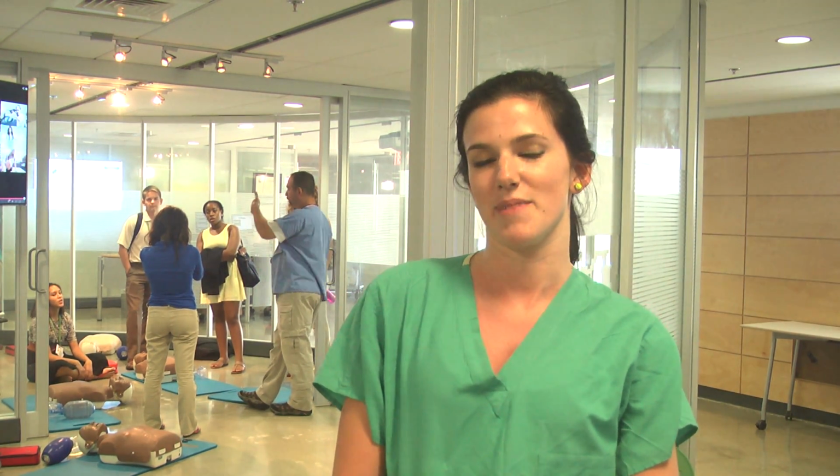The students learn how to deliver a baby with a mannequin. The mannequin is called Noelle, and she's a birthing simulator that can give birth.